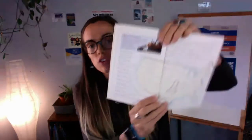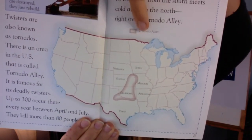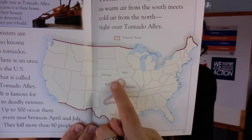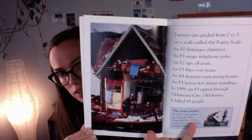Now there's also a map inside here, a map of the United States, and here's the key that shows where Tornado Alley is. So right here in this area is what's called Tornado Alley. There's also another text pop-out where it says, home sweet home. People stay in Tornado Alley because it is their home. If their houses are destroyed, they can just rebuild. Wow, resilient. Oh, so here's an image, a photograph of a destroyed house. Wow.